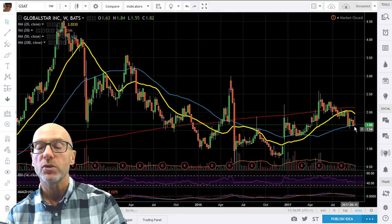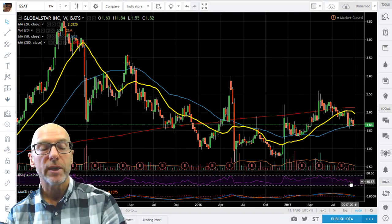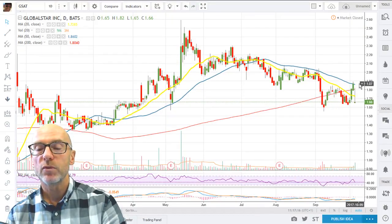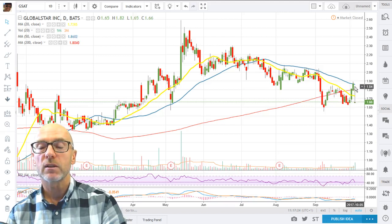We're also at the support of the 50-week moving average, which is a key support. There's negative momentum. You can see the RSI is tracking down and the MACD are also tracking down. On the daily, you can see that we've moved down below all the moving averages. It could have been okay if we'd held above the 200-day, which is still moving up, but yesterday we closed below there. With that pricing at 165, expect to trade below there.